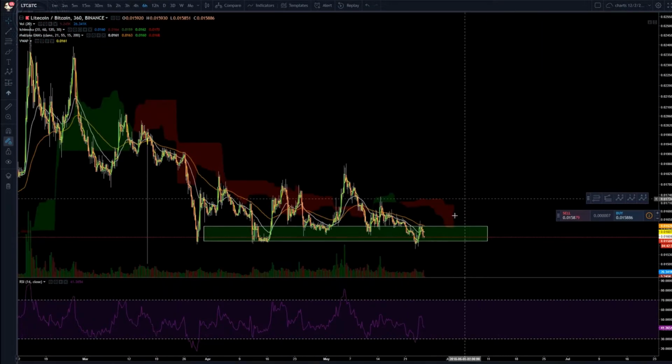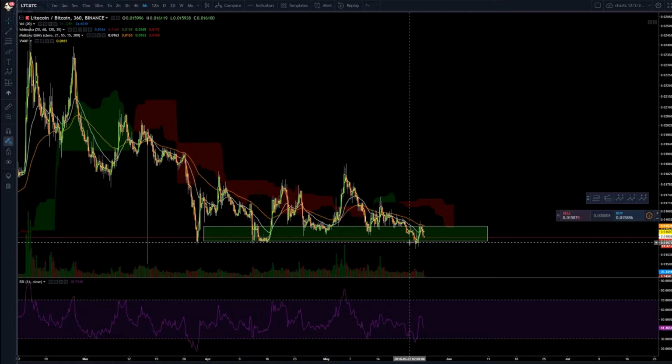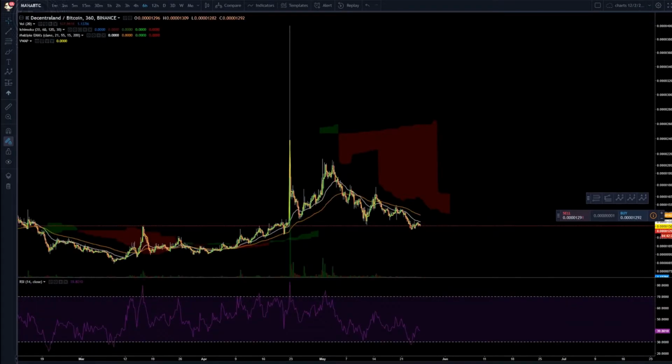Litecoin, guys. Like I said, this is just in this consolidation zone. So you can buy the bottom of this zone, guys, really. I mean, 15703. Alright. Then we got Litecoin USD, not interested.